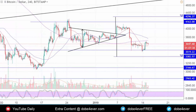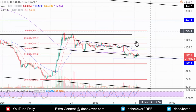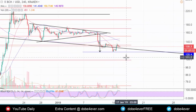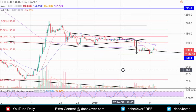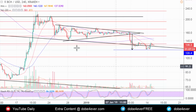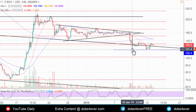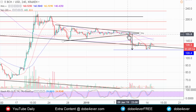Now let's move on to Bitcoin Cash, and I have the 4 hours. What do we have here? Well, guys, we hit the target like perfect. If you've seen my previous 2 videos that I talked about Bitcoin Cash, you will probably remember that I said when this triangle broke in the downside, I said the target is 120. I had this target here since then, well, since before it broke actually.